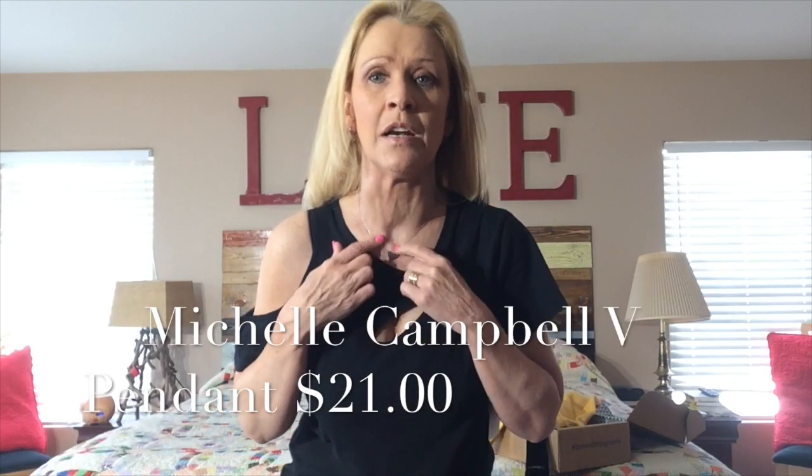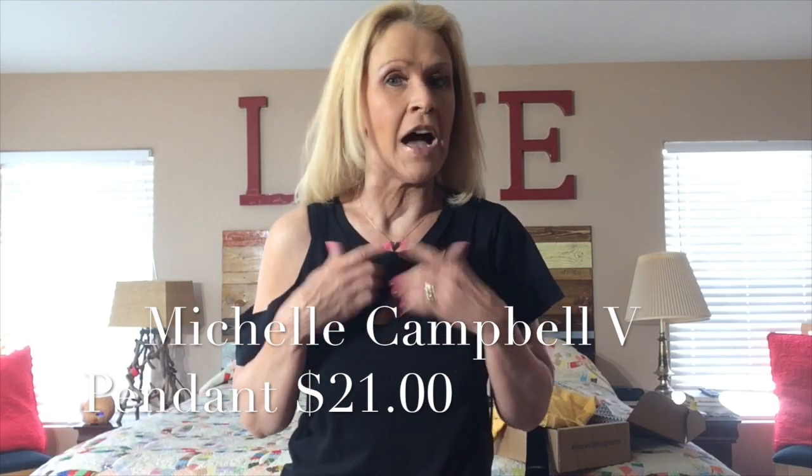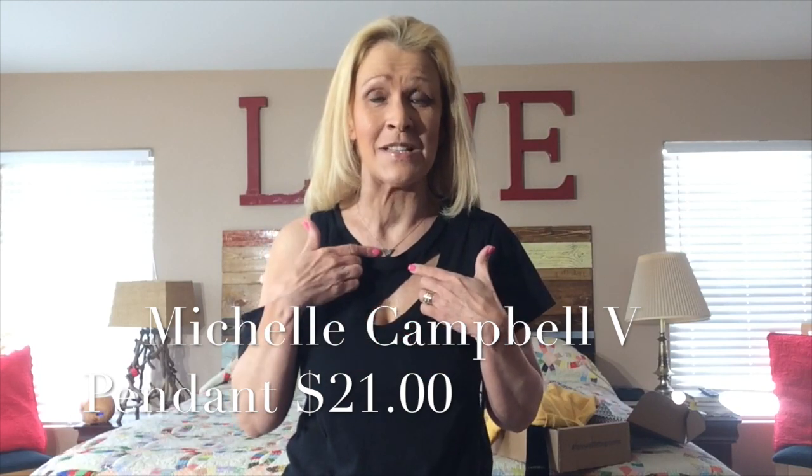It can be worn a little bit longer. There's about a 2-inch extender on it, and I just think this is so dainty and lovely. I may be adding this one to my closet. The matching earrings are just too tight.